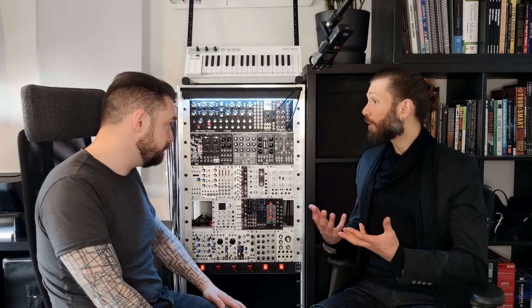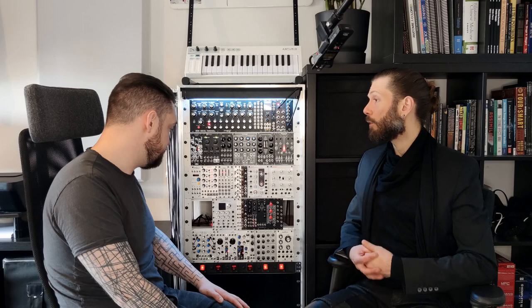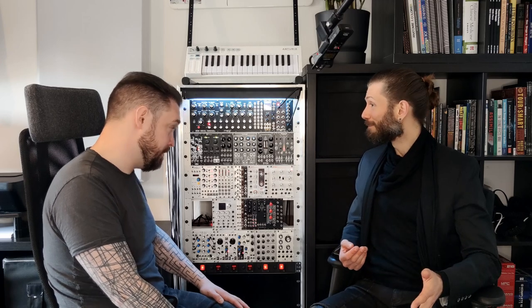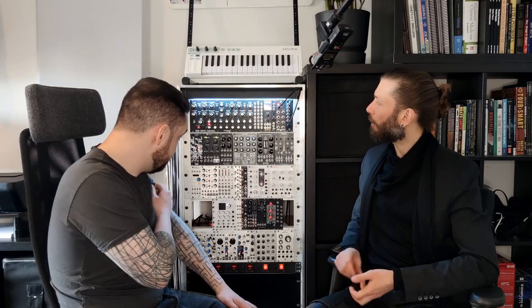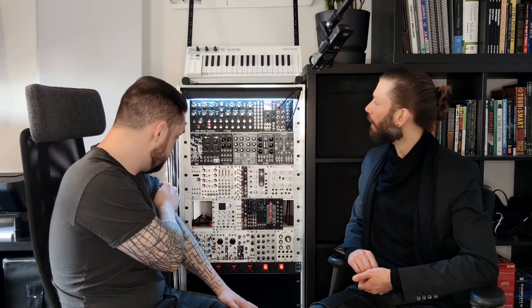And in terms of processing the sounds, you mentioned that you do a lot of that still in the box. Absolutely, that's one of the reasons we're talking, because I got something I would like you to try out. All right. But what do you have already in your rack that you use for processing the audio?